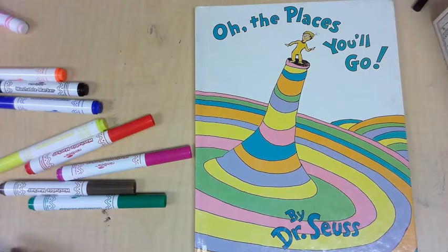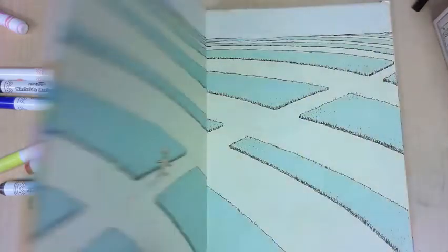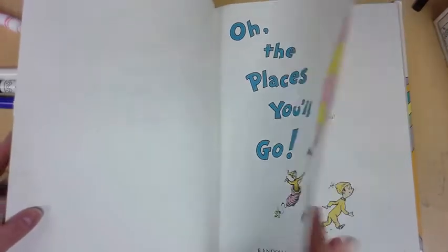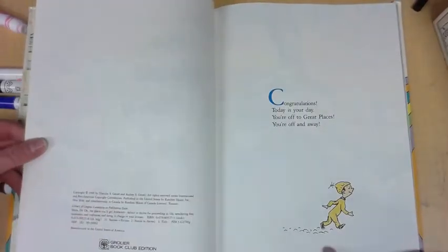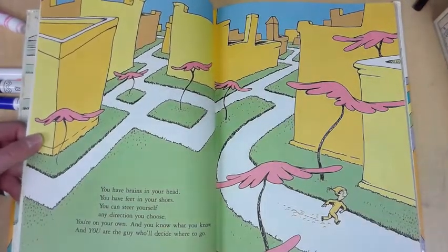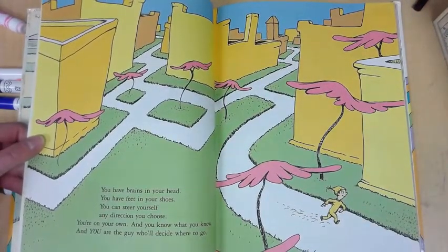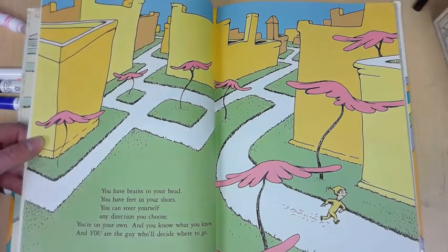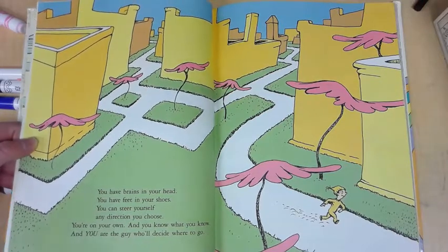Dr. Seuss was a very imaginative person. His stories had lots of different ideas in them that all came from his imagination. But he was often inspired by things that already exist, and he just changed the colors or the shapes or the sizes, or he combined two things into one.